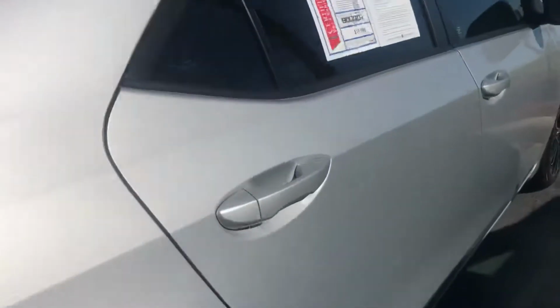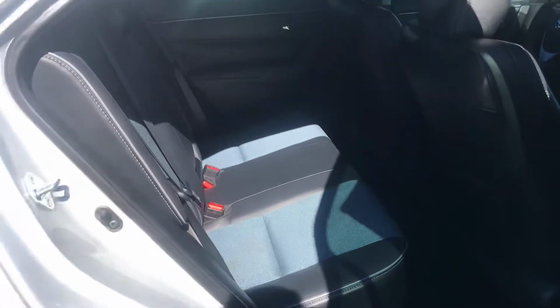Let's see if I can open up the inside of the car. Oh, here we go. Black and kind of a blue inserted partial leather, partial cloth seats.